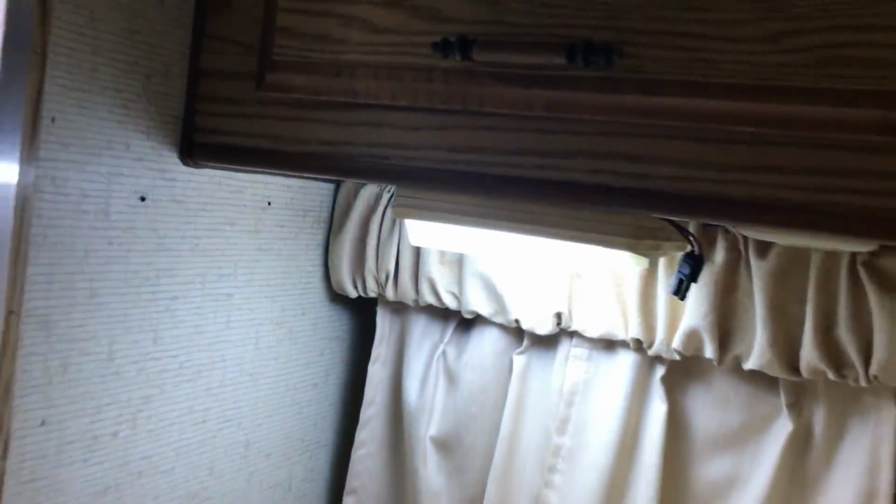It's all original floors. Right now, it's got the battery hooked up to it. It's the standard car battery. It's got LED lights everywhere. Another one over here. It gets pretty bright in here. Nighttime it really lights up.